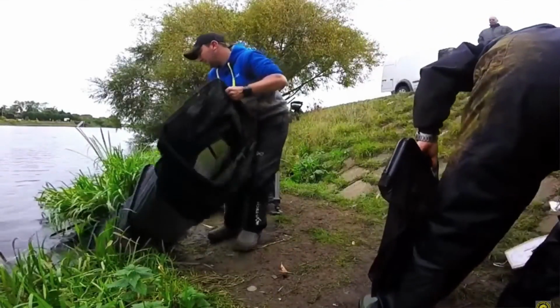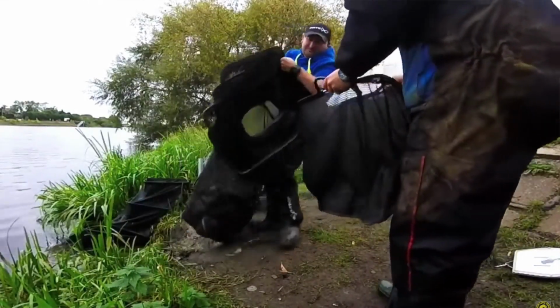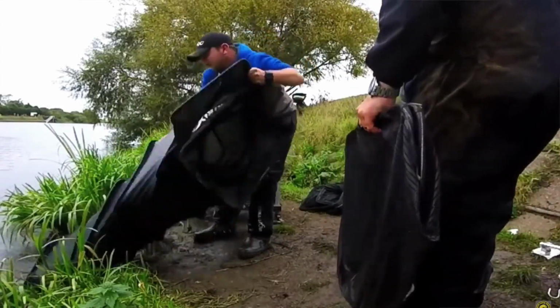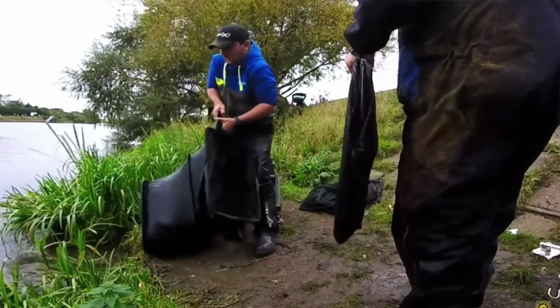It just caught bream steady away. And it was a really memorable match. I ended up with 2 keep nets in. I ended up winning the match with 120 pound of bream, and I think the second weight in the section was about 30 pound. So I think just banging that feed in, trying to dominate and keep the fish there, might have been the key turning point in that match.